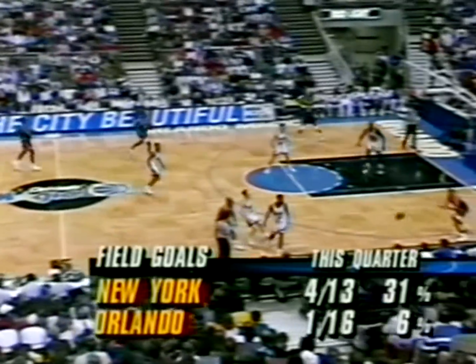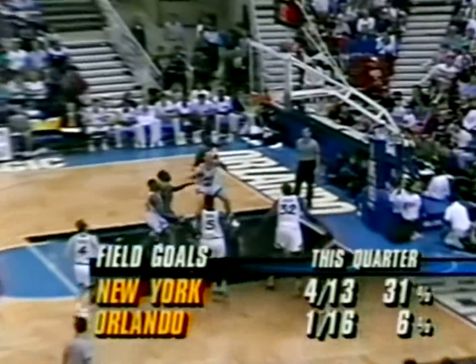Ewing putting the move on Shaquille. Anderson missing on both. Royal with the rebound. Rejected by Ewing. Here's Shaquille. Rebound Oakley. And they knocked away. Last touch by Orlando. Quarter might be gone, almost 6 minutes between field goals by Orlando.